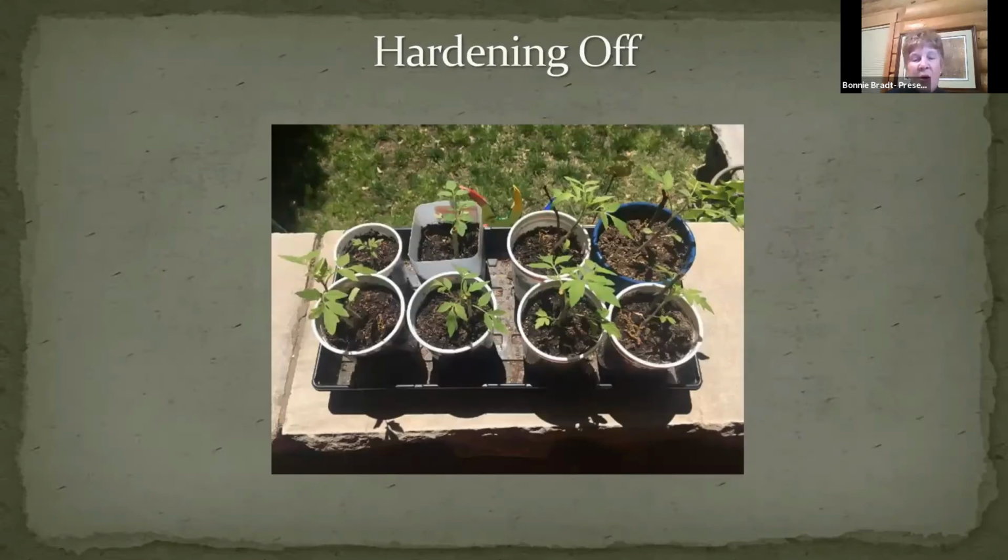Okay, first, hardening off. You want to take your plants after they've now been potted up into a bigger pot than your seedlings start, and they're just about ready to go into the garden, but you need to get them used to living outside. Slowly, maybe an hour a day to start, preferably not into the direct hot sun, but into maybe dappled sun, or just at least minimize their amount of exposure to the extreme elements to begin with, and sneak it up each day so that it's a little bit more, maybe take about a week or a little more than that to get them used to being outside all the time.